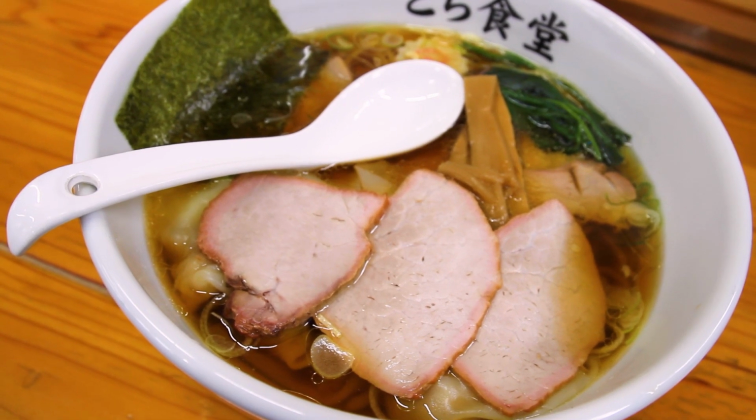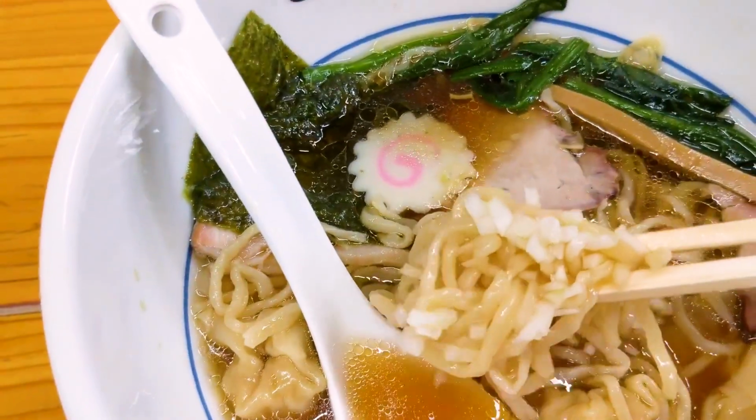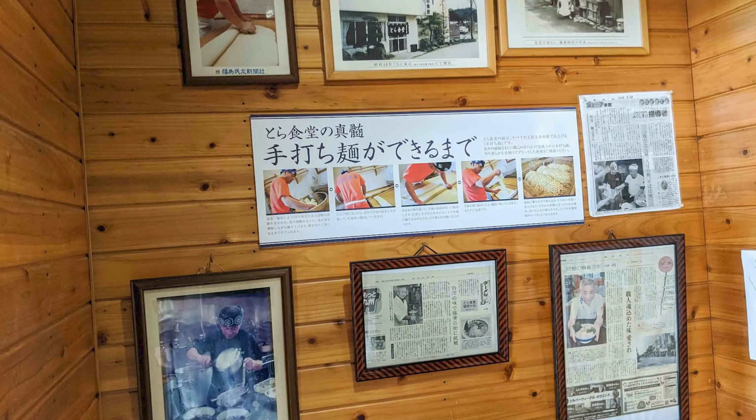Otherwise, for toppings in terms of vegetables, you had spinach, negi, and also raw onions you can add as you like. And those provided little electric jolts in the broth. And it was a nice contrast with that lighter broth, let's say. Overall, a delicious experience at Tora Shokudo.